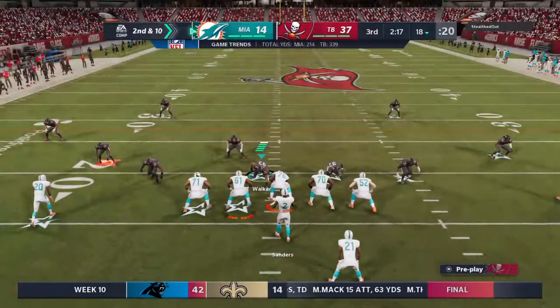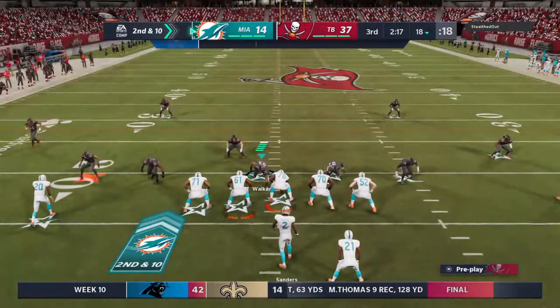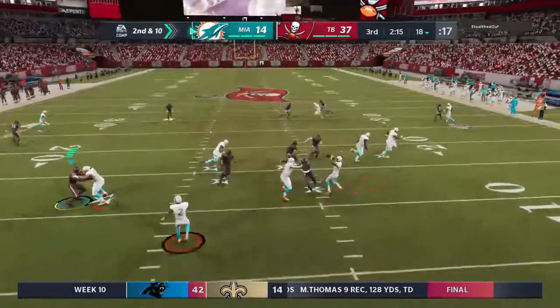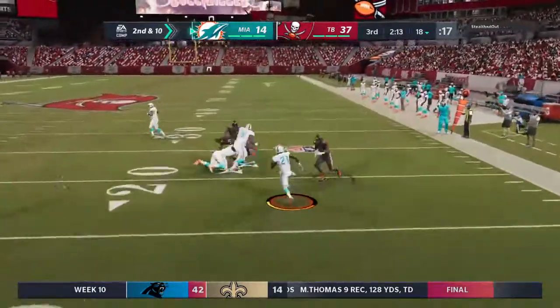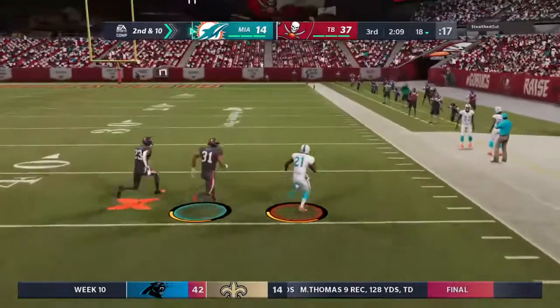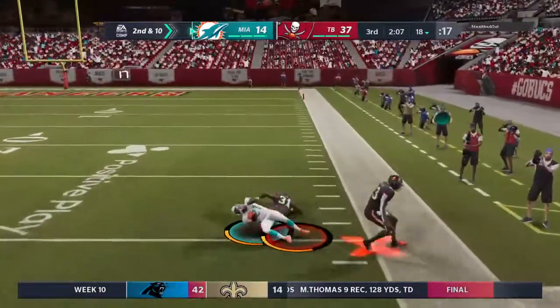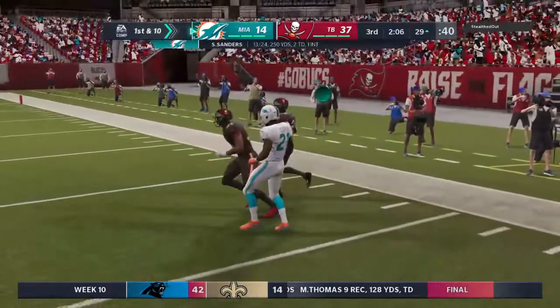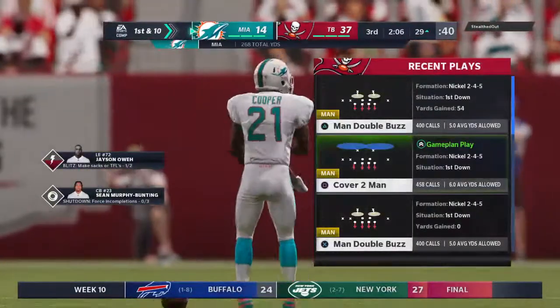The 2nd and 10 now as we roll along in the 3rd quarter from Tampa. Now a pass dumped off to his running back. He's got a first down past the 30, and down to the 29-yard line. A huge play there on the screen pass.